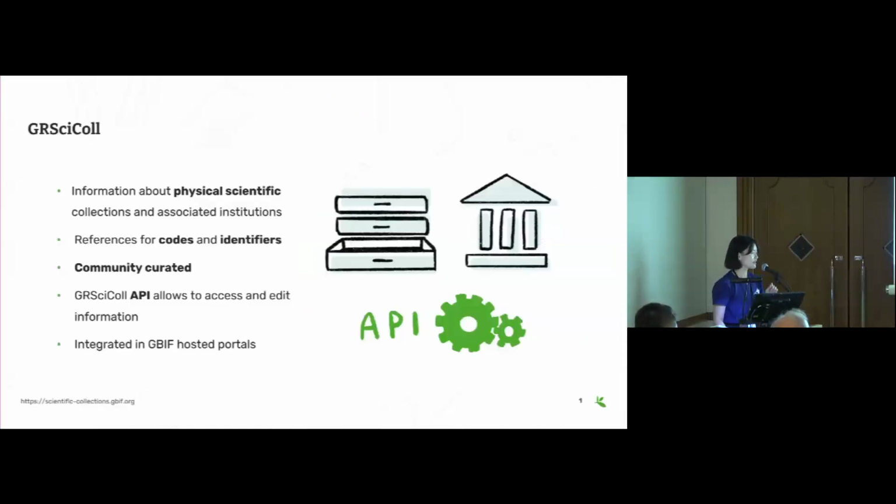GRSciColl stands for the Global Registry of Scientific Collections, and it is a website and a catalog containing information about physical scientific collections and institutions. It also contains collection and institution codes and identifiers, which are used to link specimen and literature-based occurrences published on GBIF to GRSciColl entries. It is also community curated, and you will learn more details in this session. In the next presentation, you will learn how to get involved in it.